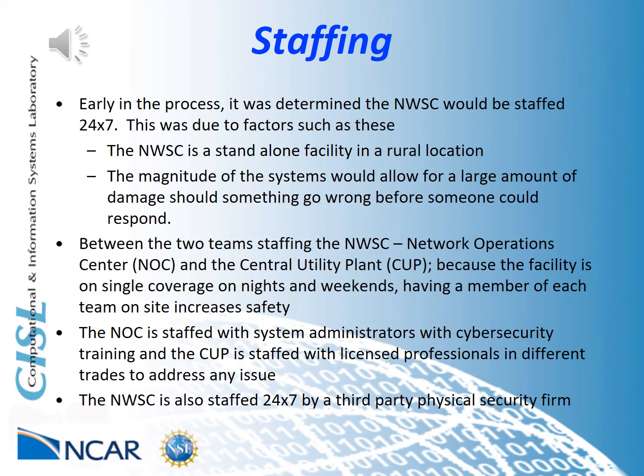The NWSC is a 24/7 operation and is staffed as such. There are several factors that support this decision, as well as the ones stated in this slide. This decision has proven to be very effective as incidents have been caught and minimized very early on. We are very proud of the teams at the NWSC. They are very professional and dedicated to the mission of the facility, the Computational and Information Systems Lab, the National Center for Atmospheric Research, and the University Corporation for Atmospheric Research.